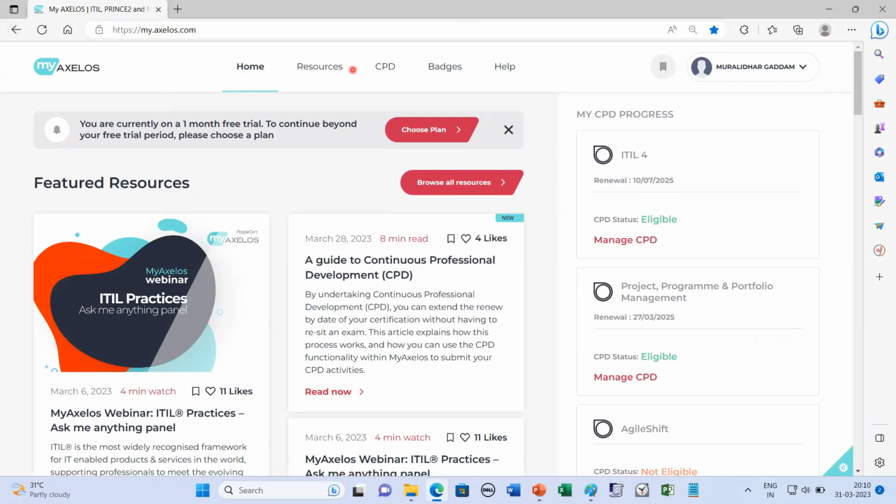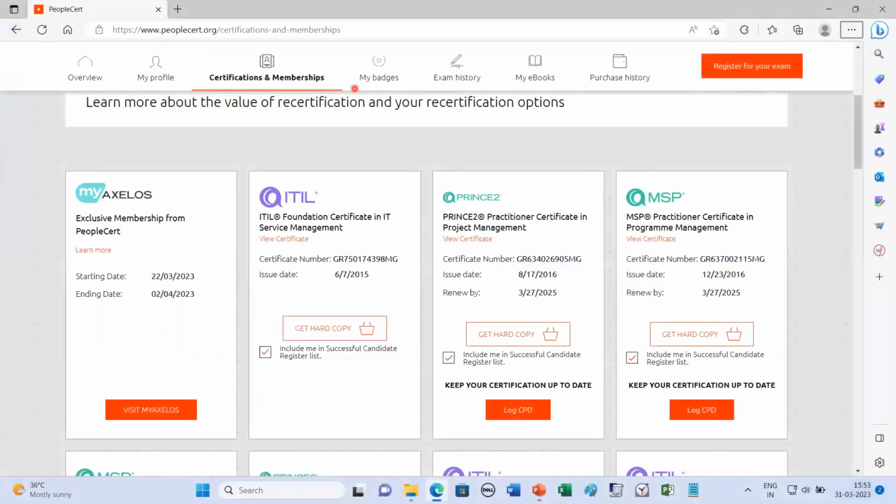But come back to the PeopleCert site. Yes, you might find this a little tricky in the beginning, but it becomes very easy afterwards. The reason I'm telling you to come back to the PeopleCert site is that if I scroll down a bit after I have logged in, you will see all your current certification dates. For example, I can see here the Prince 2 practitioner certificate, which is currently valid until 2025. And you see this button here, log CPD.